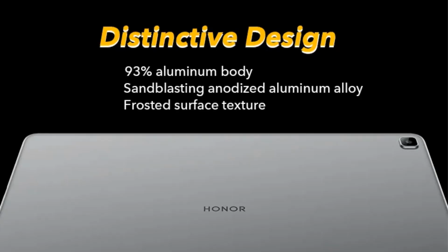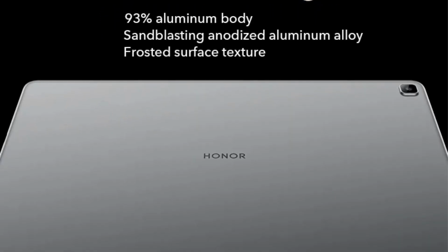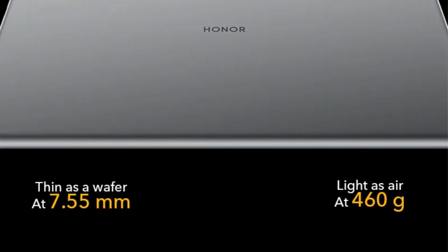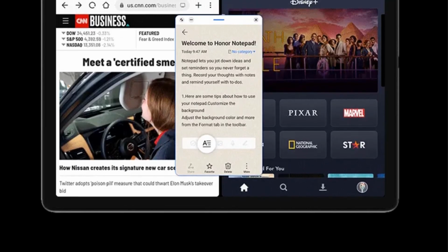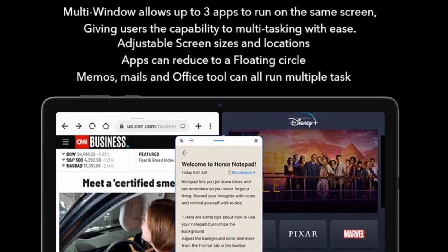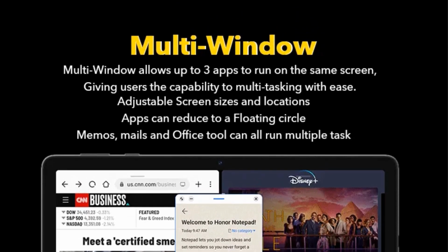smooth and efficient performance for various tasks, including web browsing, multimedia consumption, and productivity. With this powerful processing capability, users can expect a responsive and lag-free experience, whether they are streaming videos, playing games, or multitasking. The tablet's 10.1-inch HD display provides a crisp and clear visual experience, making it ideal for activities like watching movies, reading ebooks, or browsing the web.